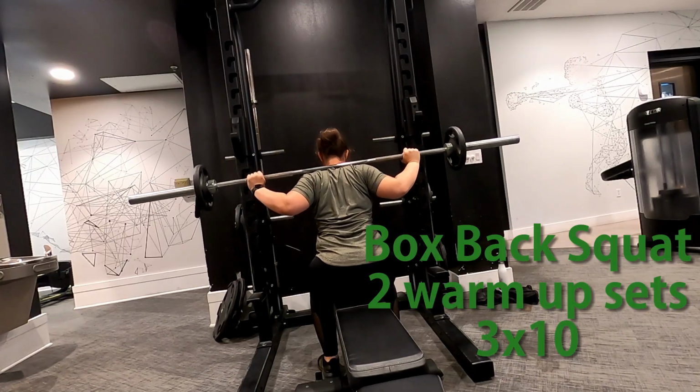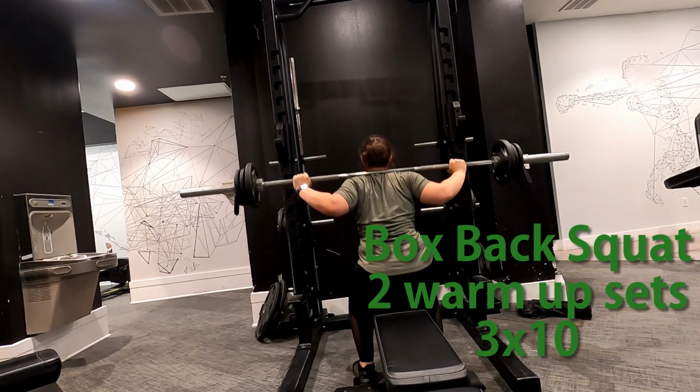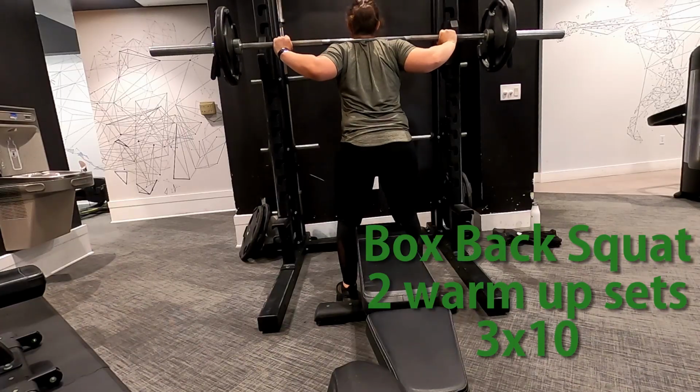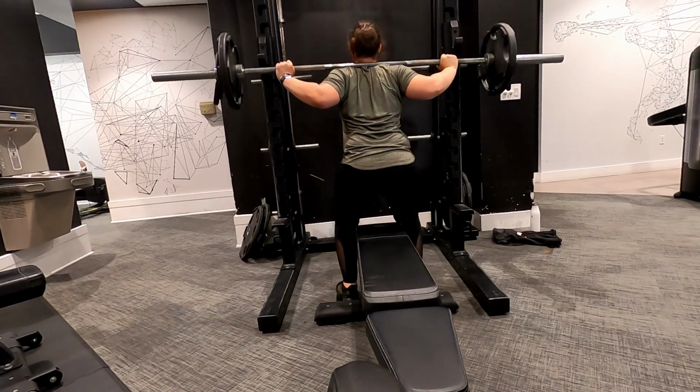Started the leg day off with a 10-minute warm-up on the bike into some dynamic stretches. Then I went to the box back squat. I did 2 warm-up sets, and then I went into my working weight, going nice and slow on the way down and pushing the weight as fast as possible on the way up.